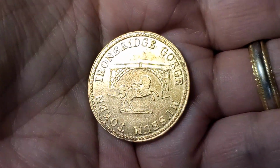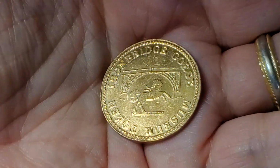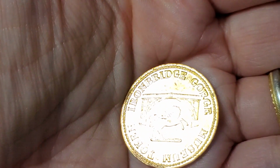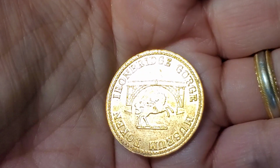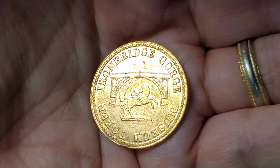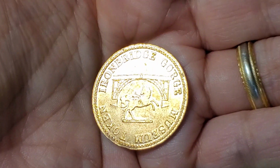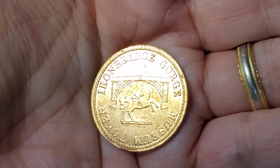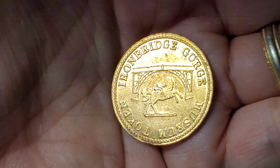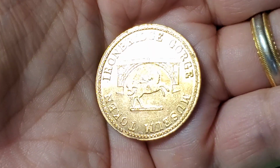the Ironbridge Gorge Museum token. And so this was made by the Heaton Mint. Apparently this was a series of multiple museums that all shared a similar collection called the Ironbridge Gorge Museum. They all represented Victorian era features. There are 2 specific versions of this token. There is the flat version and then the concave version. This one is the flat version.